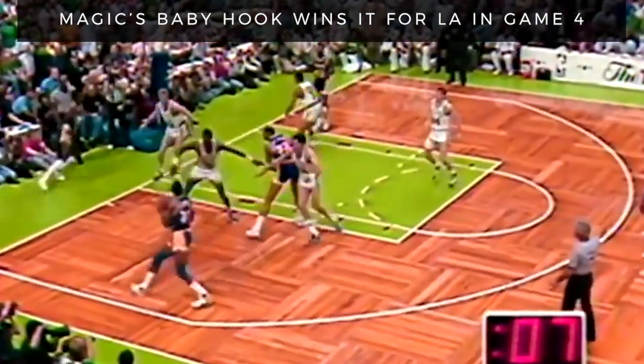Aaron Scott is in the ball game now. 5 seconds to go. Magic with a hook shot, scores with 2.